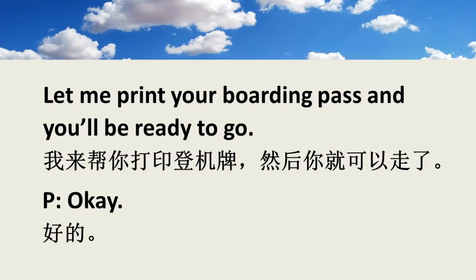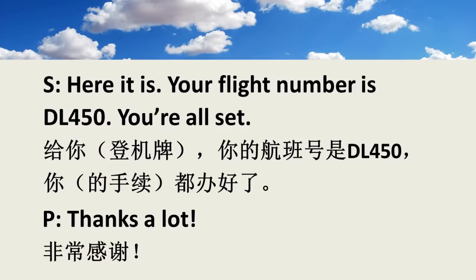好的。Okay. 给你登机牌，你的航班号是 DL450，你的手续都办好了。Here it is. Your flight number is DL450. You're all set. 非常感谢。Thanks a lot.